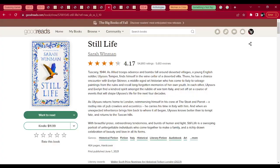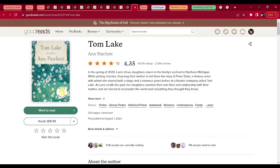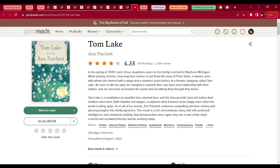Where are we with this? Okay, yes. Spring of 2020. I mean, there you go, a theater company called Tom Lake. You can tell there's something central that is Tom Lake, but you don't know if it's a character, a setting, a famous actor. This definitely does give the reflection on youthful and married love. Something about the romantic feeling of this painting definitely works.